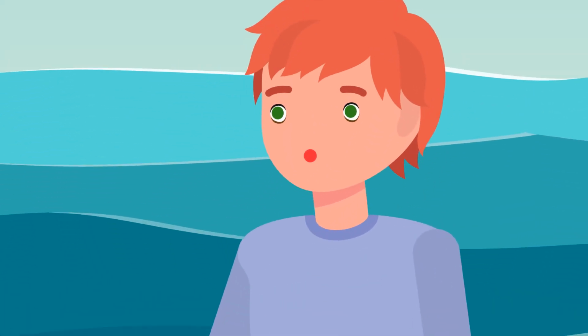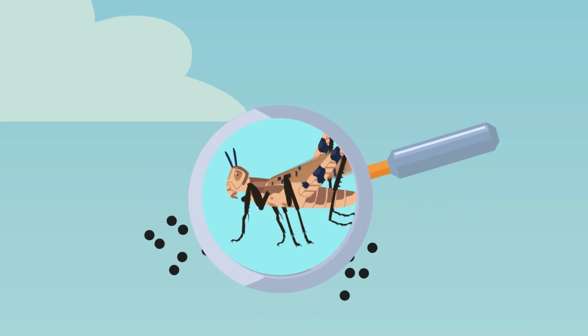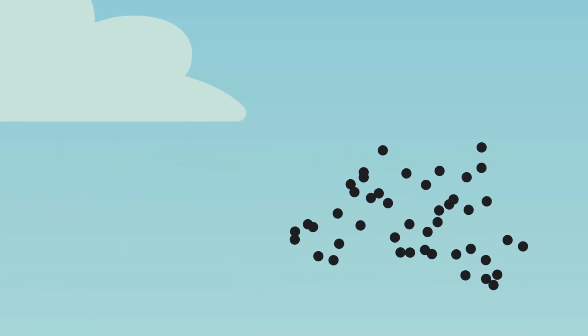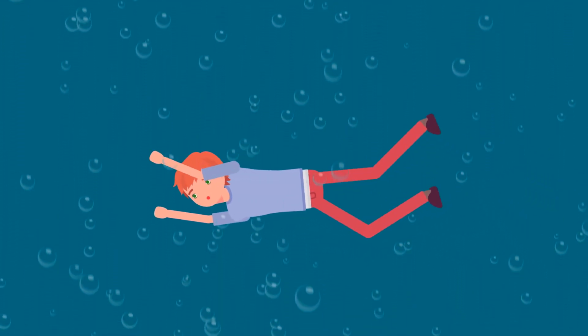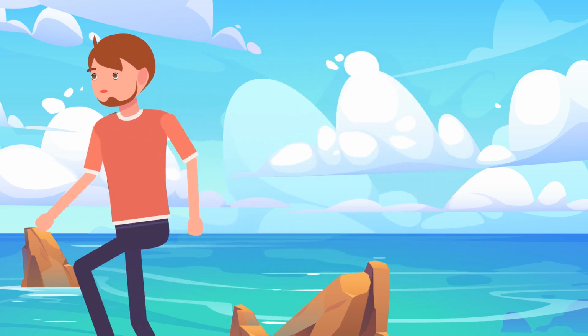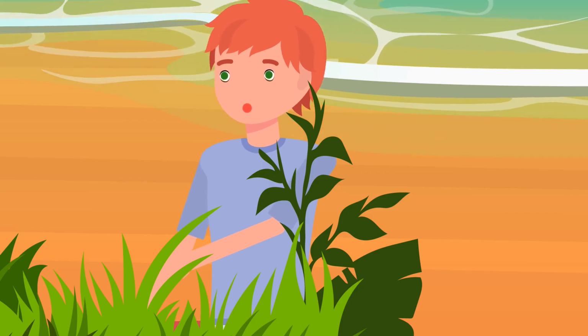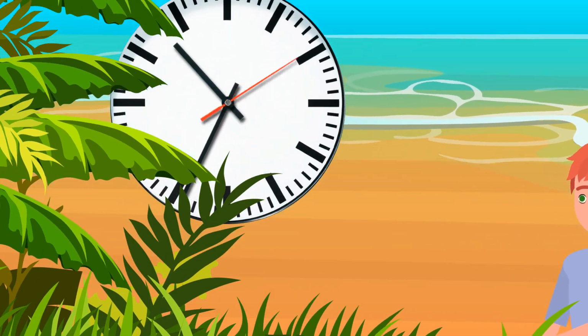But that's not all. You hear a strange buzzing sound. You look around and see a dark cloud of flying beetles forming in the sky. It's locusts! Thousands of flying insects are heading in your direction. To avoid a collision, you dive under the water and wait for the cloud to pass by. You go up to the surface and move to the shore. Fortunately, there are almost no snakes here. You and your friend are afraid to approach the jungle and wait for several hours until rescuers arrive.